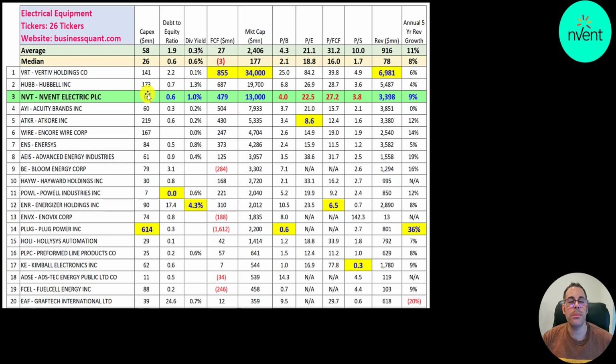They spend 62 million in CapEx, about the average. Their debt to equity ratio is equal to the median. They pay a good dividend, third highest in this industry. They're generating a good amount of free cash flow, almost $500 million. They rank third in market cap. Their price multiples are a bit weak, at least weak relative to the median, but most of them are in line with the average.